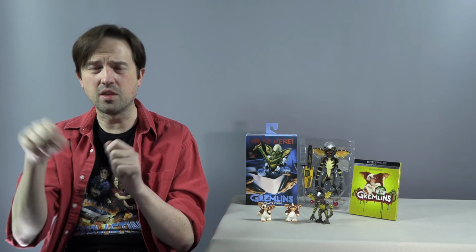NECA needs to work on their engineering. The fragility of their figures really needs to be reinforced a little bit, so that's not an issue. And I would really consider two-way packaging at some point, twisties instead of those permanent little plastic T-clips that you have to clip off and then you can't get them out anymore, or you can't put them back in anymore. Yeah, that's not great for a premium adult collectible figure. You need to be able to put that thing back in the box when it's time to store it and do it securely.